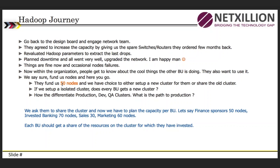If we set up an isolated cluster, does every BU get a new cluster, right? Let's say sales says, we give you 50 nodes, set up a cluster for us. Tomorrow, another BU comes and says, okay, we will give you funding, set up a separate cluster for us. So what will be the problem? When you have too many clusters, it will generate silos. You might have duplication of data, right? It's a problem called data bloating. It means I may have multiple copies of the same production data in multiple places. And also, if I need to exchange information, it will be a problem.